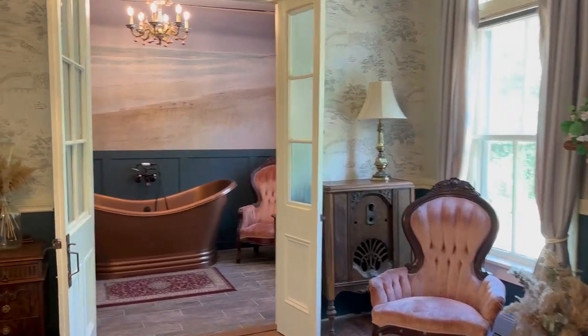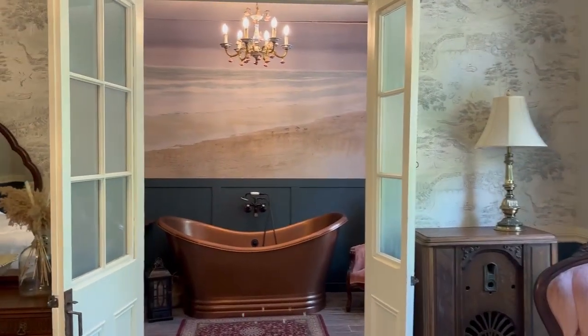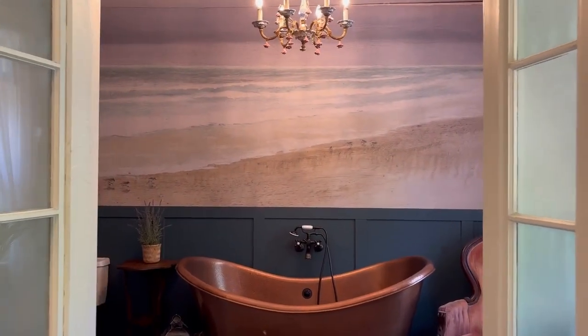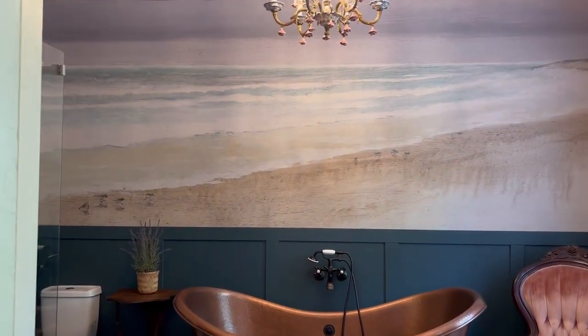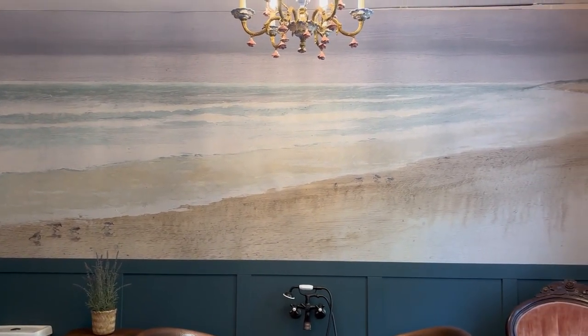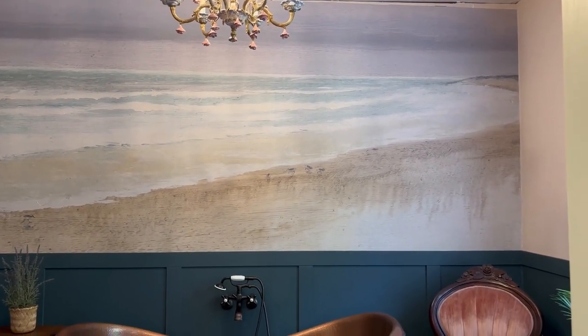The end result was a gorgeous suite with lots of character and this highlight of our copper tub in the bathroom with this beautiful sandpiper mural behind it.